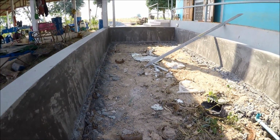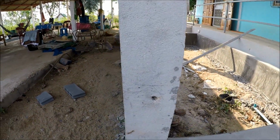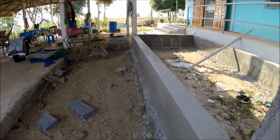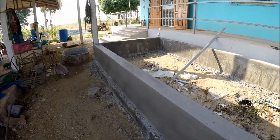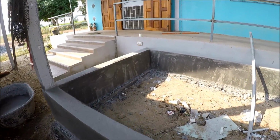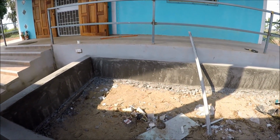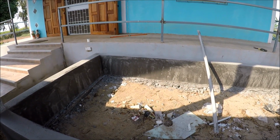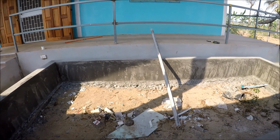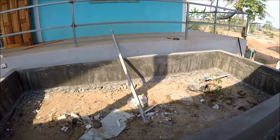We did the same sort of setup in the village house with the rough render on the outside and the smooth on the inside with the chemical, and that was just a single block, and we didn't have any leakage, so we won't have to paint it with a rubberized paint. In the UK you used to do that sort of thing, but no, it seems to be fine out here. You lose most water through evaporation, if anything.